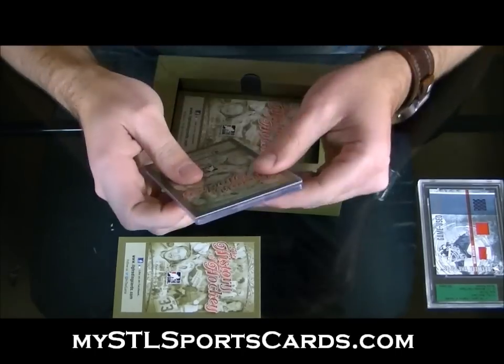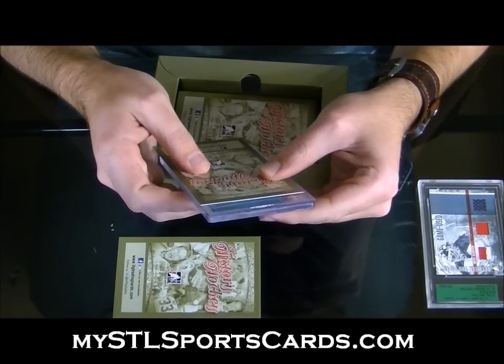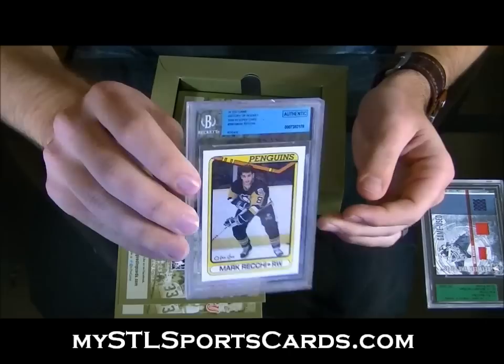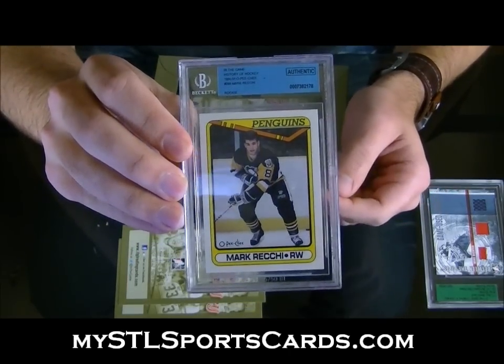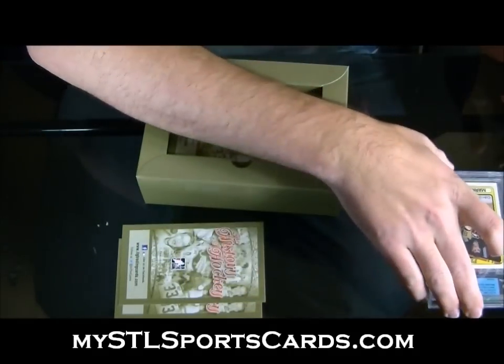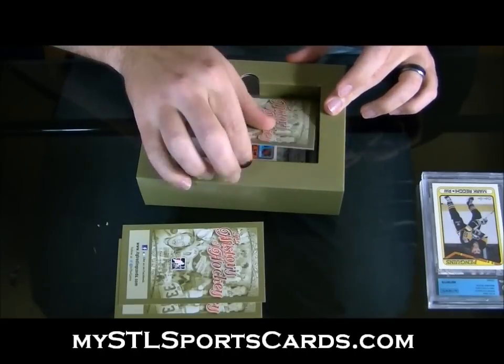Next year, rookie. 9091 Opeachy, Mark Recchi. Solid shape, too. Centering's almost perfect. Your autograph.